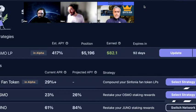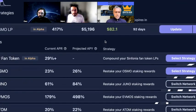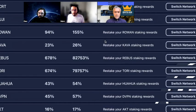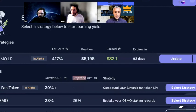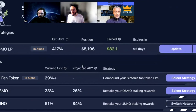Now, the compounding, the staking, one of the things I can see, and I don't know if I've got it here because I don't know if it was my wallet or my son's wallet. Let's have a look, right? You got 79,757 and 82,753 staking rewards for Rebus and Tori. Okay, so clearly for a newbie, it would be great if I could choose the top ones by clicking on this. Please develop that if you're not already, right?